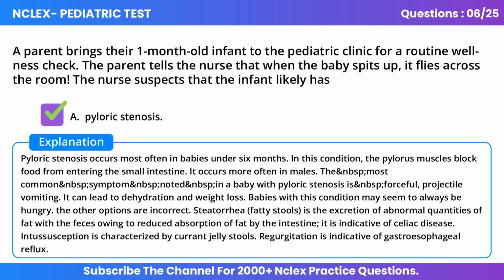Steatorrhea, fatty stools, is the excretion of abnormal quantities of fat with the feces owing to reduced absorption of fat by the intestine. It is indicative of celiac disease. Intussusception is characterized by currant jelly stools. Regurgitation is indicative of gastroesophageal reflux.